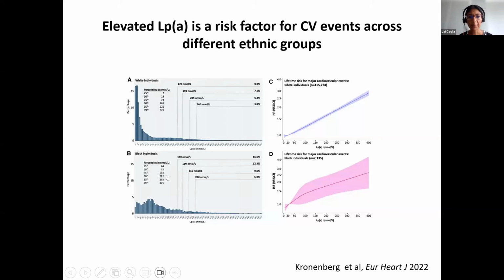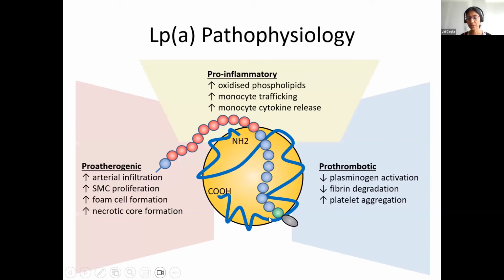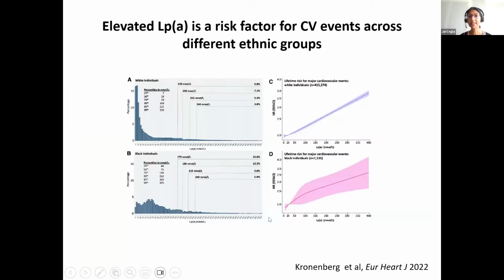However, if we look at data from Biobank looking at Black individuals, you can see that distribution is different. You've still got most people with these lower levels, but you can see that it's much flatter in its distribution. However, in terms of cardiovascular risk, it's very similar. As the Lp(a) concentration increases, you can see that the cardiovascular risk also increases. So this risk is pertinent to all different ancestries.